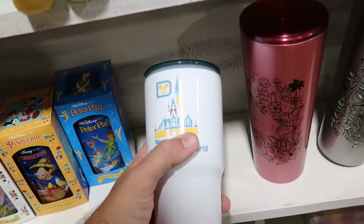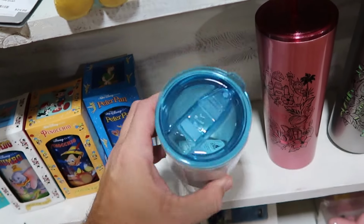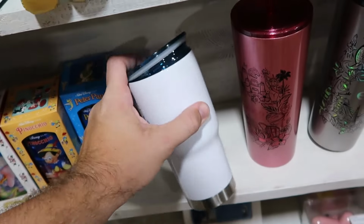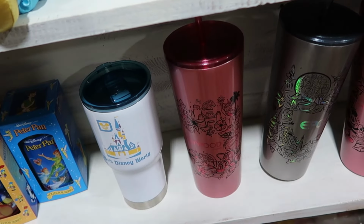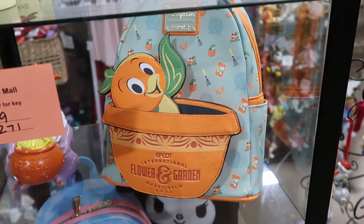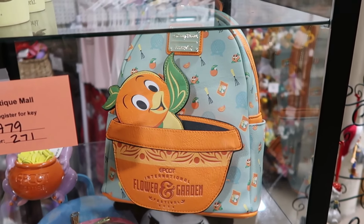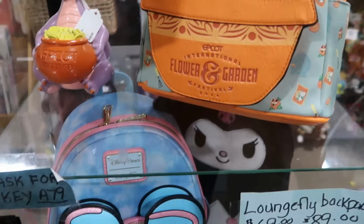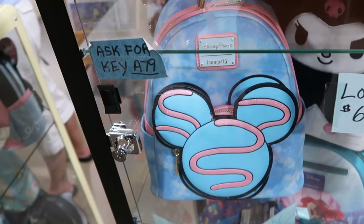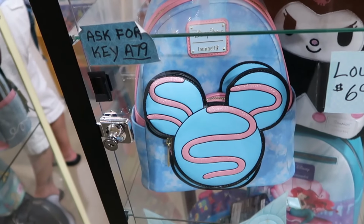And here's a couple different stainless steel cups. This one has that 3D effect there of Walt Disney World. This has the clear lid. $20 for that. And then over here are some of your Disney Parks Starbucks cups. Even more Disney Parks Loungeflys inside of this case. They have the one with the original Florida orange bird from Epcot International Flower and Garden Festival 2024. And here's even more of the Disney Eats collection. They have the tie-dye backpack. This one has the huge Mickey-shaped macaron.